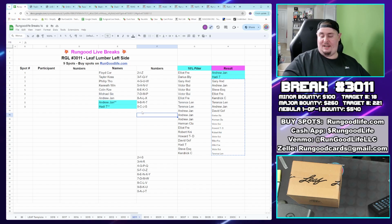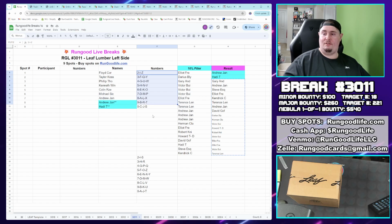Acme Pax ran it in his football break on Wednesday, and it was a lot more fair. The 8, the 9, and the 0 spot got a whole lot more cards in a, was it Leaf Vivid? I think it was a Vivid break, and Press Pass, sorry, it was Press Pass. So we're going to roll with this. This is our new letters, and if we get any Leaf redemptions with players on them, it goes based off of first name.